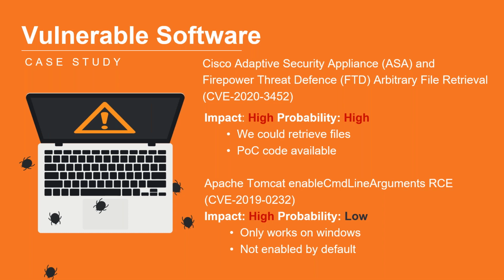And here are 2 examples of outdated software that we have identified. So we have the Cisco vulnerability, and that was a file retrieval. So in this first instance, we gave it a probability of high, and the reason behind this was we were actually able to retrieve files ourselves. So, if we can say we can do it, then it's definitely there, and it's found by a scanner.